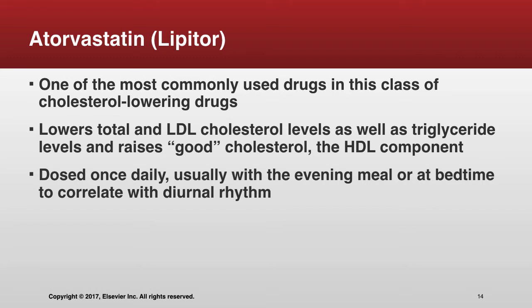One of the more well-known statins is Lipitor, which is atorvastatin. So basically, statins end with the word statin, which is why that's their classification. It's one of the most commonly used drugs in this class of cholesterol-lowering drugs. It has some of the least amount of side effects associated with it. It lowers total and LDL cholesterol levels, as well as triglyceride levels, and raises good cholesterol, the HDL component.